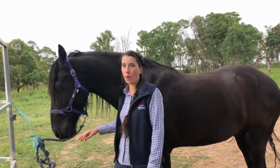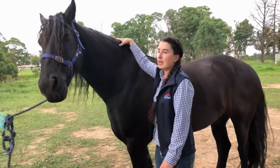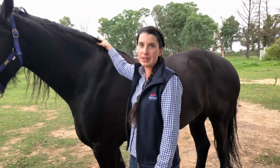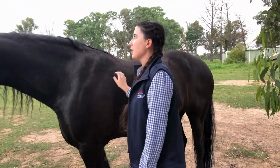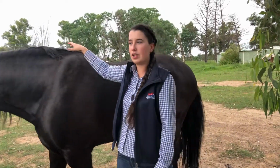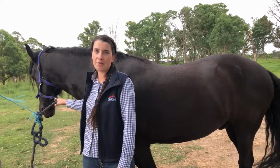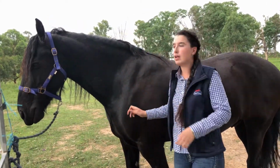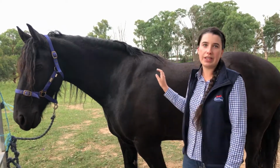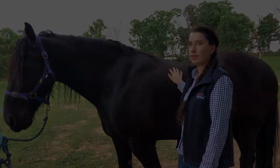I'll just point out that it's really important when you're doing it to be feeling as you go, just because looks can be deceiving. You might be able to look at your horse and think, yeah, that's just muscle, but when you actually feel it, it could be fat built up. And then the opposite can be true, say in winter. If your horse has quite a thick coat, they can look a lot more covered than they actually are. So we'll move into the assessment now.